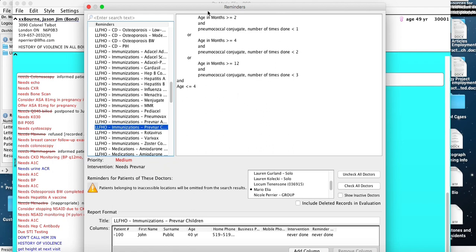The other one would be Prevnar child. So if they are 2 months or over and have had fewer than 1 dose of Prevnar, 4 months or over and have had fewer than 2 doses of Prevnar, 12 months or over and have had fewer than 3 doses of Prevnar, and if they're all under 4 years of age, that'll show them.